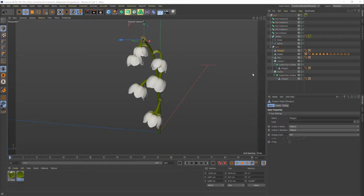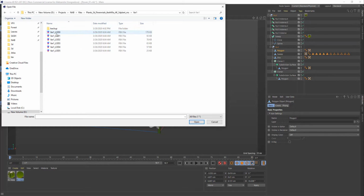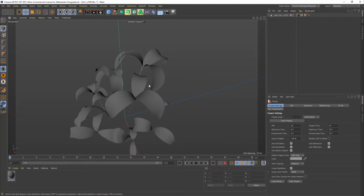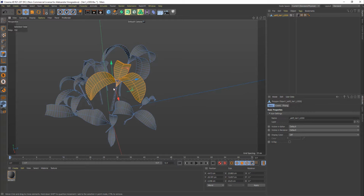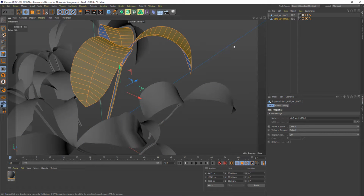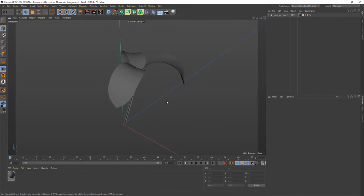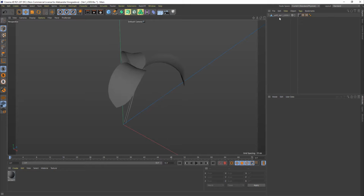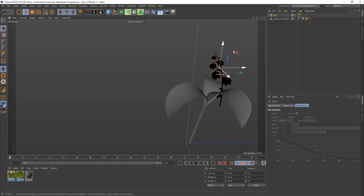And in the files, I opened Megascans. So I took just one part of it. I usually select it with double click. UP separates it. I deleted everything else. Took out flower, brought it to our scene. Did everything a little bit bigger. The flower a little bit bigger.